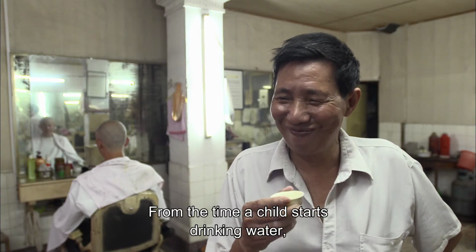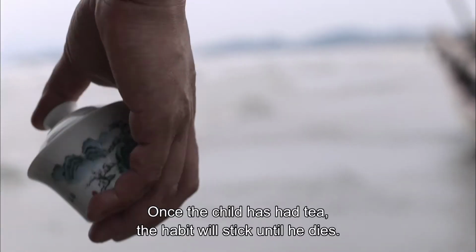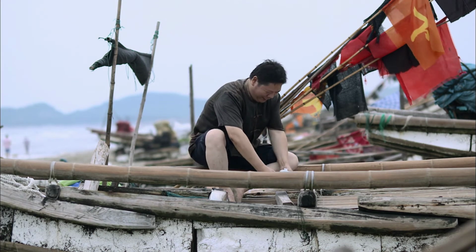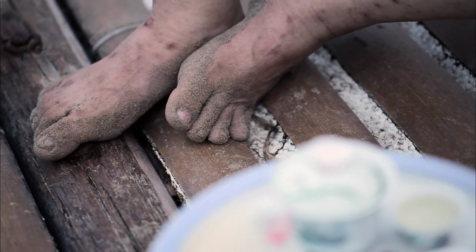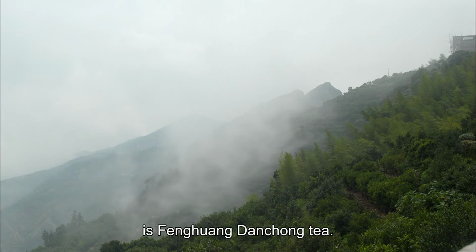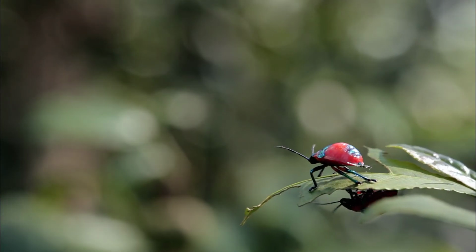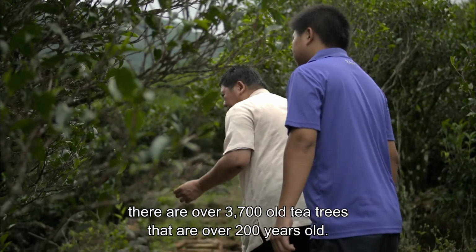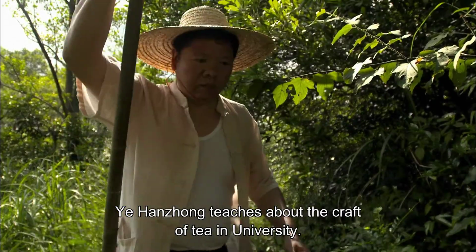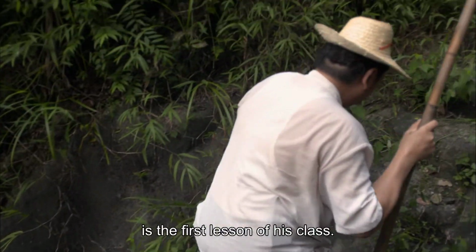From the time a child starts drinking water, an adult will be feeding him tea. Once the child has had tea, the habit will stick until he dies. You can't change it. The most common brew with the people of Chaozhou is Fenghuang Danchong tea. This tea was named after its origin, Fenghuang Mountain in Chaozhou. On Fenghuang Mountain, there are over 3,700 old tea trees that are over 200 years old. Ye Hanzhong teaches about the craft of tea in university, and taking his students hiking in search of tea is the first lesson of his class.